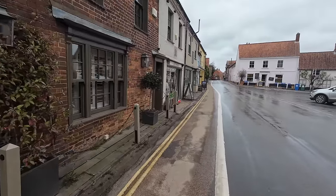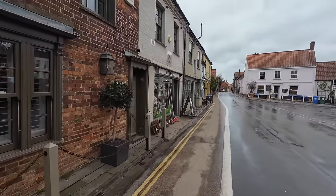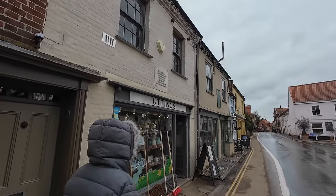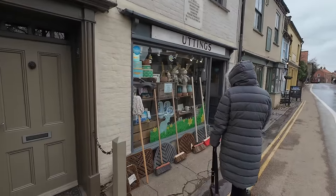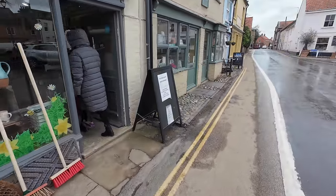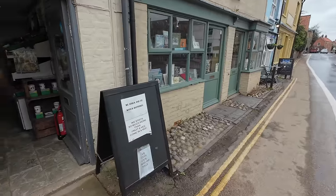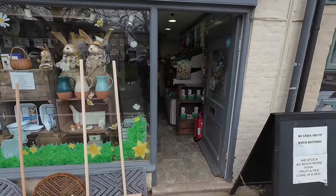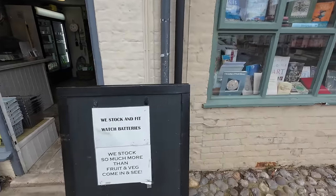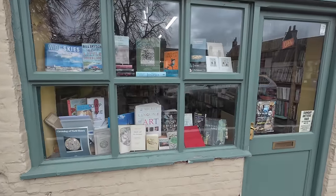Uttings. There's a gun shop called Uttings. What's this? Kitchenware, homeware, cookware, baskets, fresh produce, DIY and electrical. Now you wouldn't think so in that little shop, would you? I bet it's a little Aladdin's cave in there. And next door, God, it is. Look how far in that goes. Let Sammy have a look around in there for a second. And there's a bookshop.